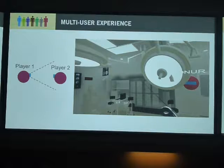And also it's a multi-user experience. Think of an online game, so people can join sessions from different environments. And as you see, that's me actually. It asks your name in the beginning, so you know who people are within the room.